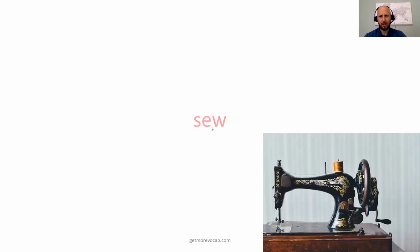So, funny spelling. It's weird that it's pronounced so, but it is, right? So the same as this word, really. So this is a sewing machine. You might say, I know how to sew. My mom taught me how to sew, or I need to learn how to sew. I ripped my shirt. Can you sew it for me? That's the pronunciation.